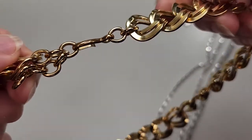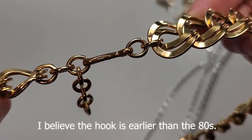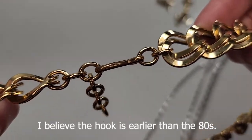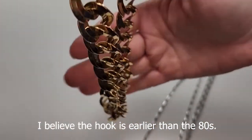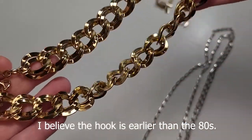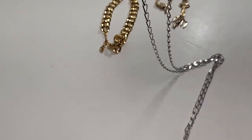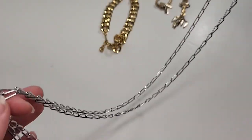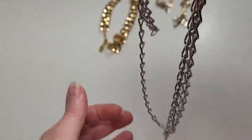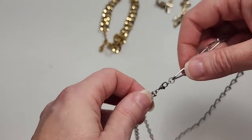The copyright symbol is in front of Monet. So this one tells you it was made after 1955, but we can kind of tell from how chunky the big links are that it is probably the 80s. This last piece I wanted to particularly show you because it's a really pretty link. I love it. And it stays so shiny.